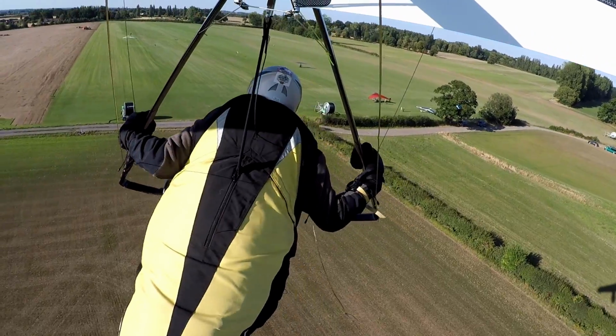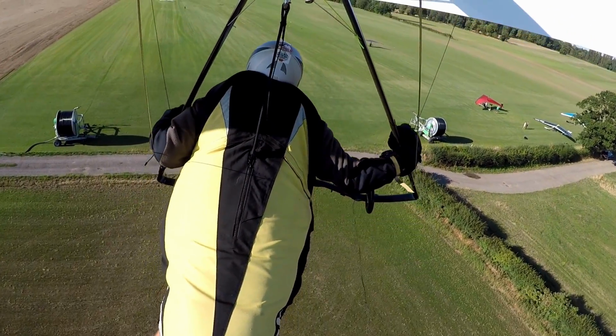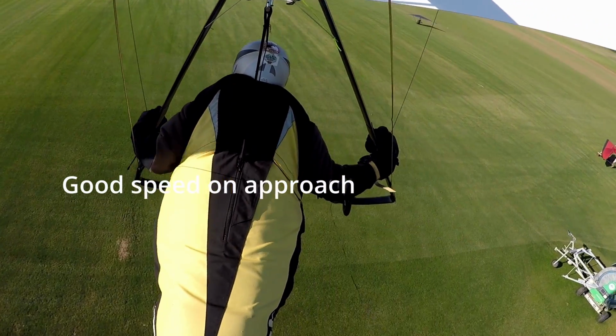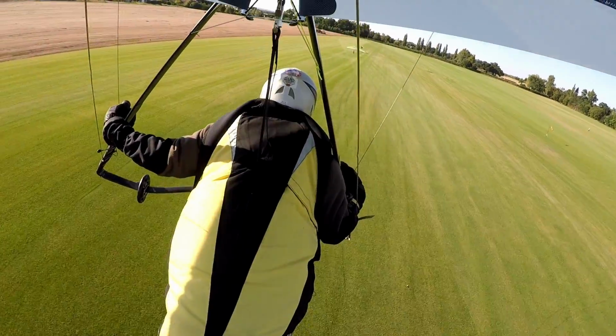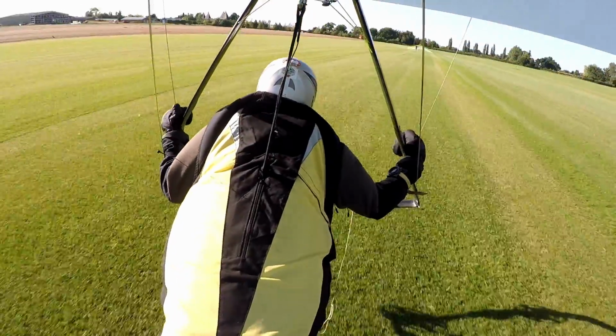This is a landing approach at an aerotow field. As you can see, I have good speed on approach, but get it wrong as I'm doing my final flare. I don't push out hard enough and don't give a good enough flare, probably with not enough speed on approach.